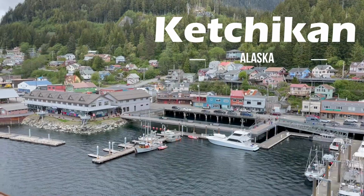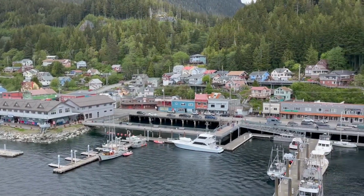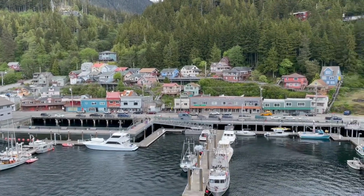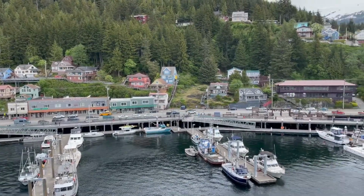Hey everyone, today we're in Ketchikan. Check out all of these cute little houses going up the hill. I love all the different colors that pop against the trees. It's really just such a cute city.